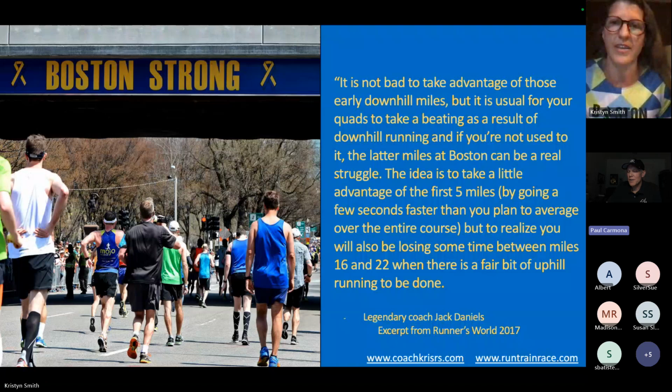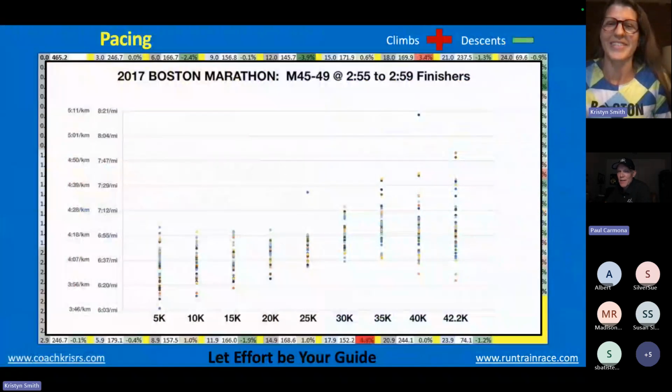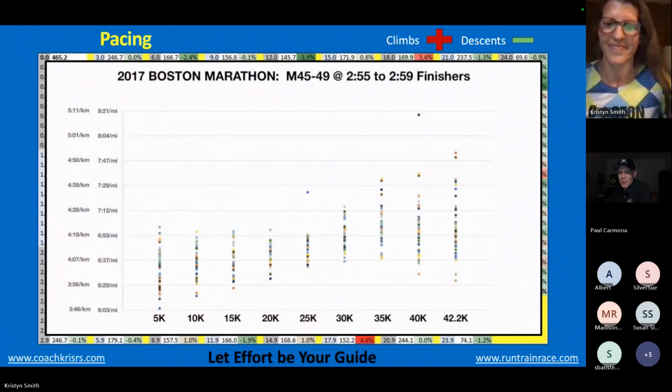The other thing that chart shows is that as a group, everybody slowed down. As a group, it slowed down. Yes. And I think that would be true of every age group and every finishing time. Each dot representing a different runner. As a group, they all slowed down, right? As a group. And that's true of this course, I think, across all paces and all genders and all ages.